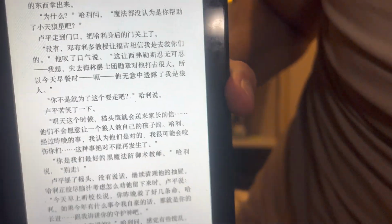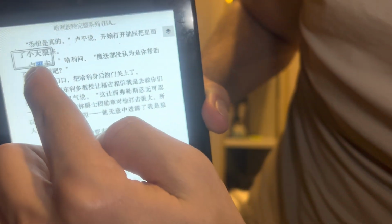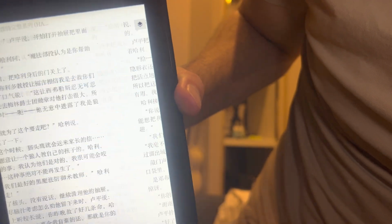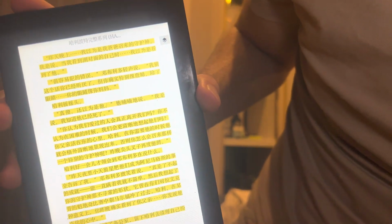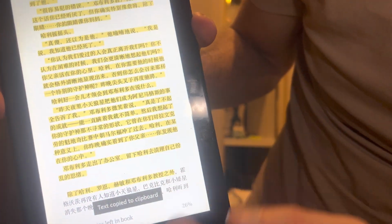This is my book. Let me make sure you can read it here. Okay, so this is my Kindle book. What you have to do is go into the Kindle app. You have to highlight a bunch of text, okay? And then once you highlight it, you have to go copy. There's a copy button right down there. I press it. And then you have to exit.